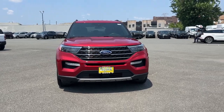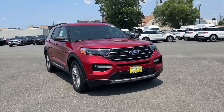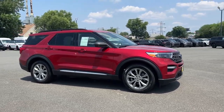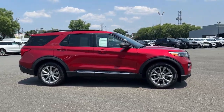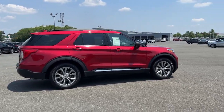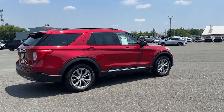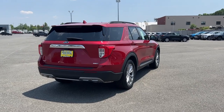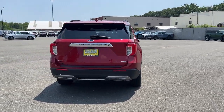You'll have love at first sight with the 2020 Ford Explorer. This vehicle is an outstanding buy with fewer than 30,000 miles on the odometer. Handsome and rugged, this Explorer delivers solid midsize SUV versatility. You'll tackle every project and adventure with confidence and style, whether you're towing, off-roading, or building road trip memories.